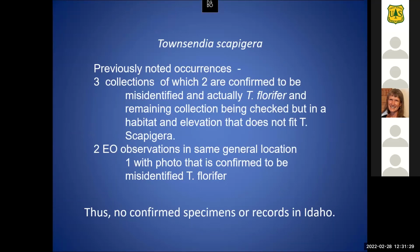So of the 3 collections, 2 were confirmed to be misidentified and were actually florifer. The 1 collection, the EO, looks to be florifer. And so at this point, that would leave no confirmed specimens in Idaho. From that standpoint, the group discussed it and we came up with taking it off the list completely. Next slide.